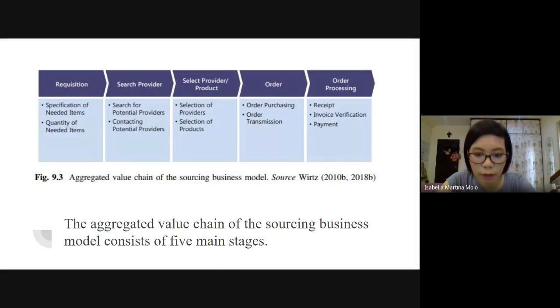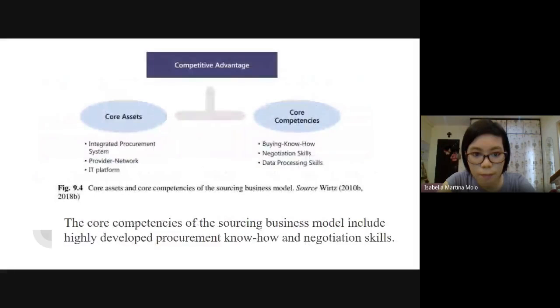So this is the aggregated value chain of the sourcing business model. There are five main stages: the requisition, the search provider, select provider, product order, and then the order processing. And these are the core assets and core competencies. The core assets are the integrated procurement system, provider network, and IT platform. And the core competencies are buying know-how, negotiation skills, and data processing skills.